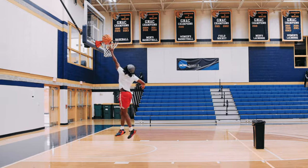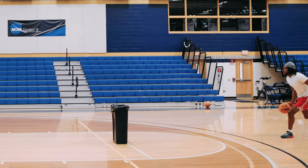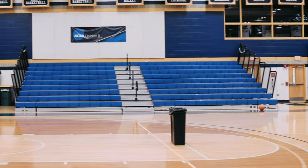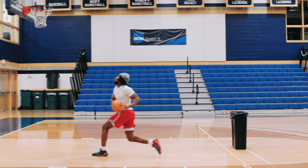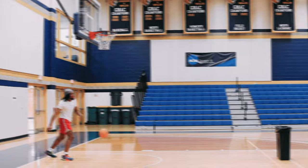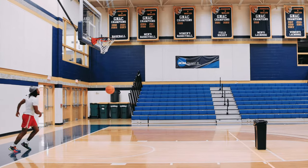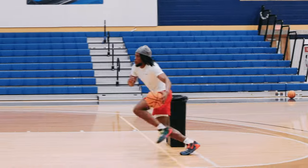But now we on the go, working on that downhill work. Just one move and go, man. You know, putting stuff together, being creative with your moves. I try not to do the same move a bunch of times. I try to just switch it up, even with my layups. Not finishing on the same side or just being creative with my lays. You see, we going off two, we going off one, up and under, all that stuff.